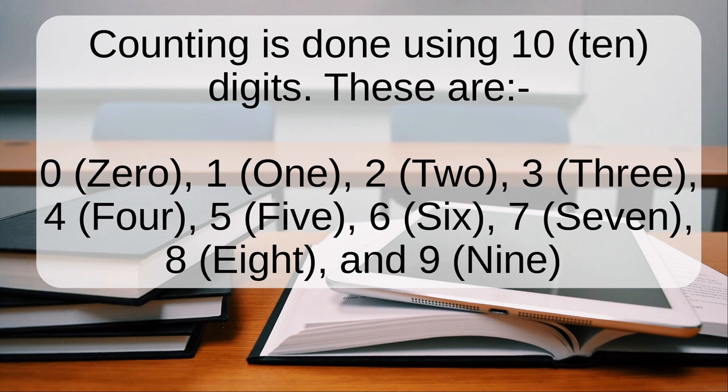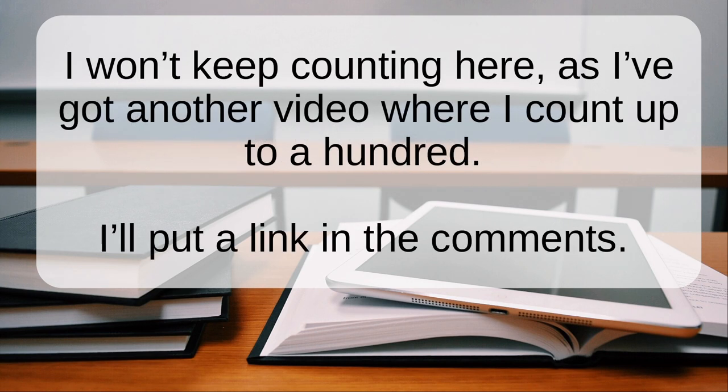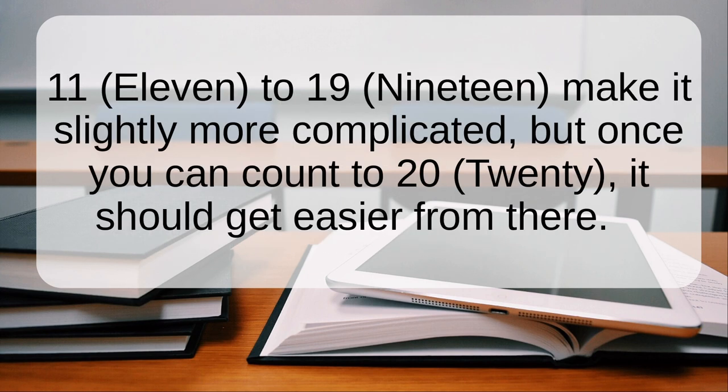Counting is done using 10 digits. These are 0, 1, 2, 3, 4, 5, 6, 7, 8, and 9. After that, it goes 10, 11, and 12. I won't keep counting here, as I've got another video where I count up to 100. I'll put a link in the comments. 11 to 19 make it slightly more complicated. But once you can count to 20, it should get easier from there.